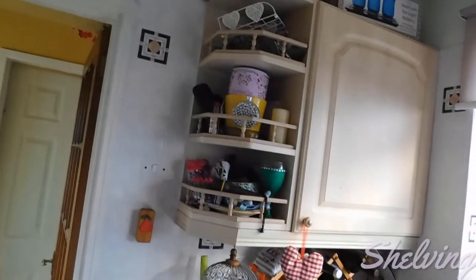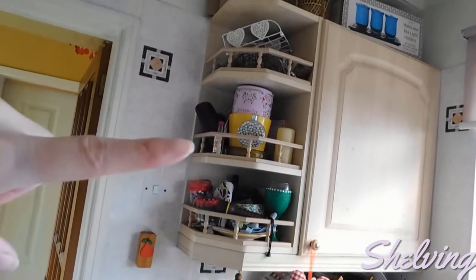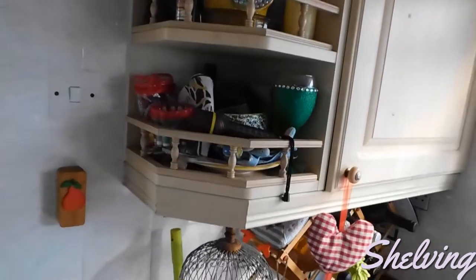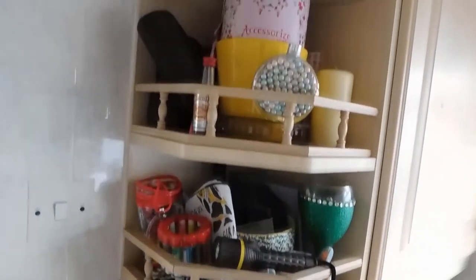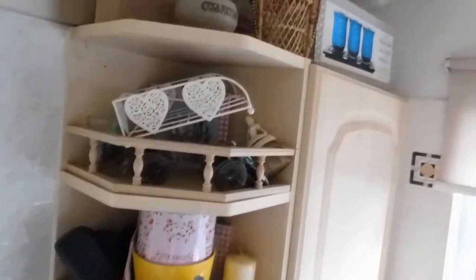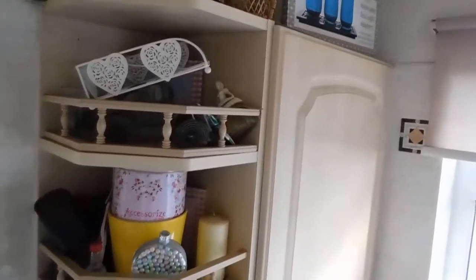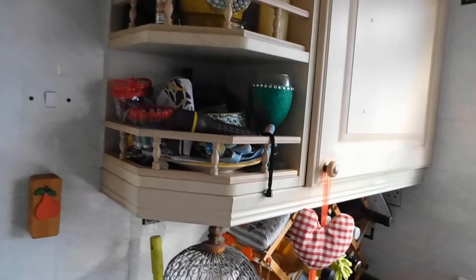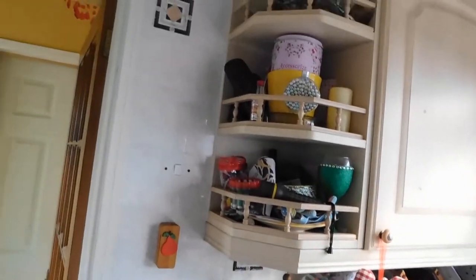So today we are doing these shelves. Now, there's a lot of stuff in all of them. There's a torch, there's sewing kits, beads, vodka, and bits and bobs up there. Some of it's decorative, some of it's probably just been put there because there's no real place for them. So we're gonna go through these.